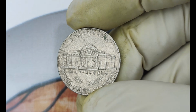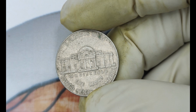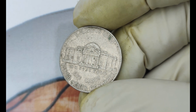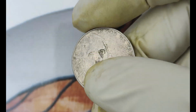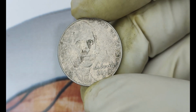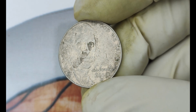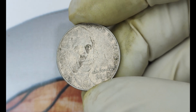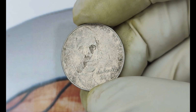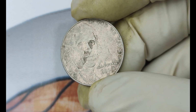A dramatic zoom in on a coin grading chart, highlighting the top grades such as MS 67 and MS 70. So, what makes this specific coin worth millions? First and foremost, its grading. Coins graded by professional services like PCGS or NGC in near-perfect mint state conditions are exceedingly rare. Only a handful of 2010 D Jefferson nickels have been graded at this elite level.